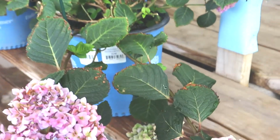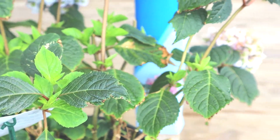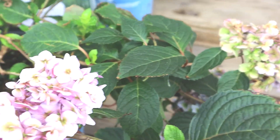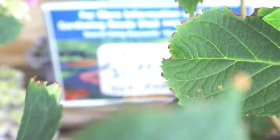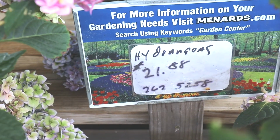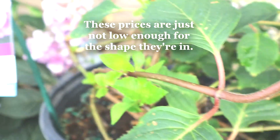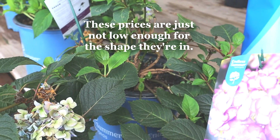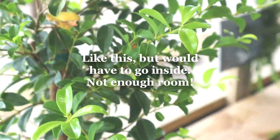Now over here is some bedraggled looking hydrangea. It looks like they have very pretty blooms and everything, but these must be those pretty pots that they have early in the spring that just get a little worse for the wear. And at $21.88, that's not low enough for me to even try to get one, if I even was in the market to get one. They'd have to be marked down at least half price. And it appears here at this Menards, where I'm at, is just not reducing their plants by very much.